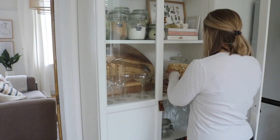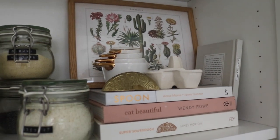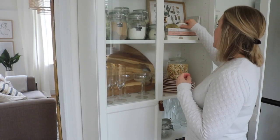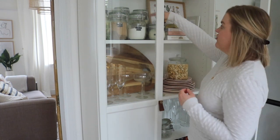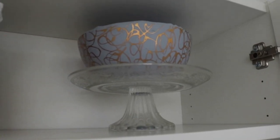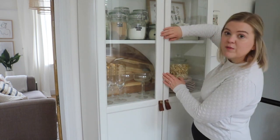That lives there. And then I have a styling moment here with just some pretty cookbooks and my egg holder because I like to use it in photos, my mixing cups, just for measuring, and they live there, easy grabbable as and when I'm grabbing sugar and flour and everything. And then on top of here is a pretty bowl and a cake stand. Again, they were just easy enough to fit in there. And then that's that cupboard section.